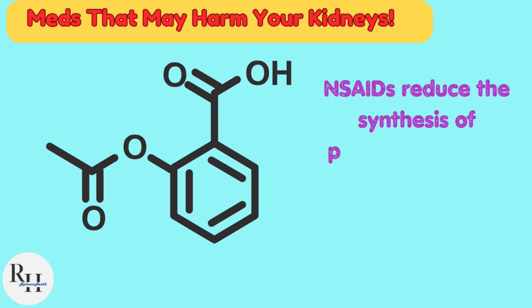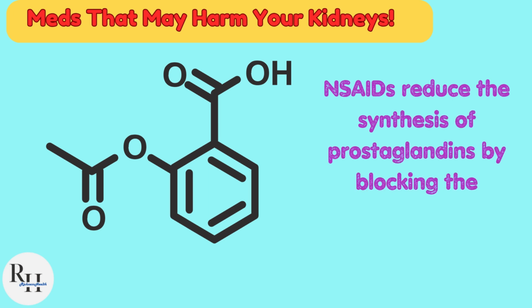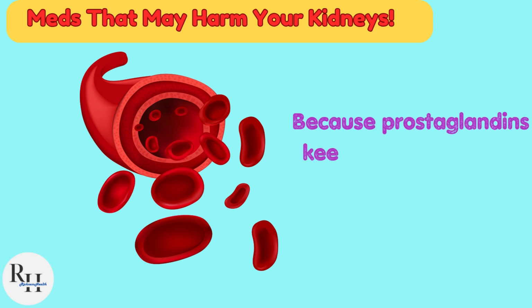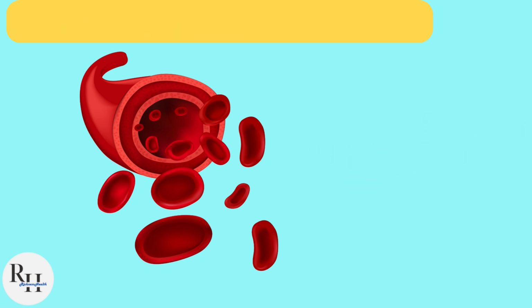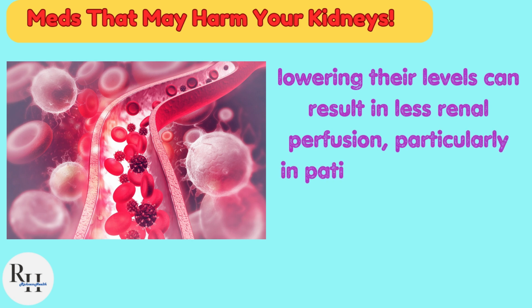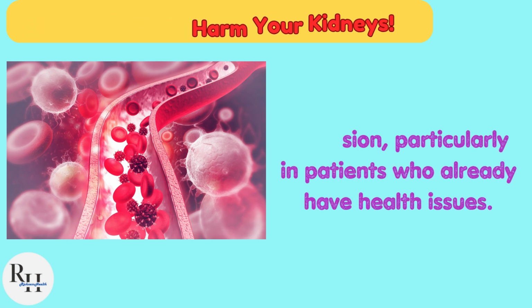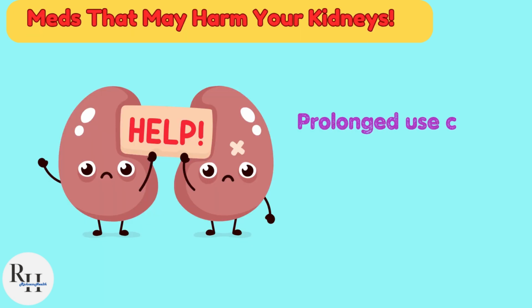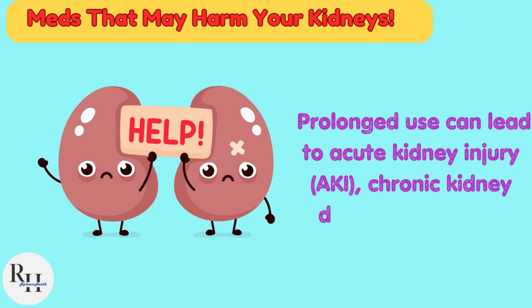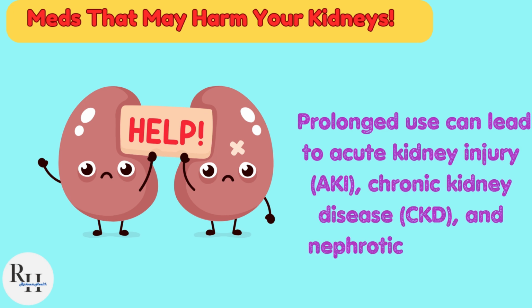NSAIDs reduce the synthesis of prostaglandins by blocking the cyclooxygenase (COX) enzyme. Because prostaglandins keep blood flowing to the kidneys, lowering their levels can result in less renal perfusion, particularly in patients who already have health issues. Prolonged use can lead to acute kidney injury, AKI, chronic kidney disease, CKD, and nephrotic syndrome.